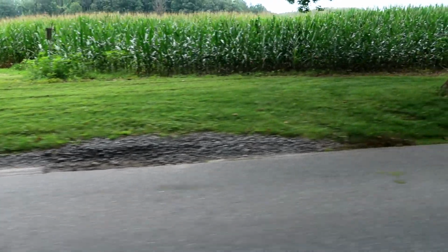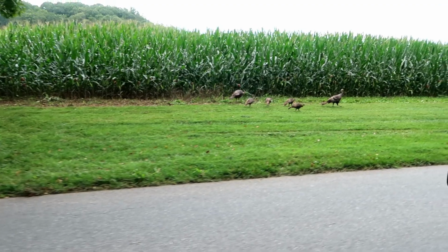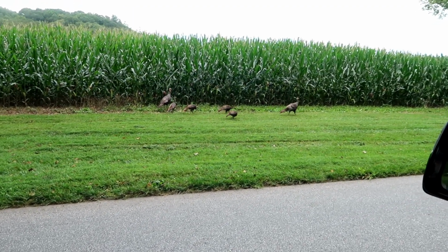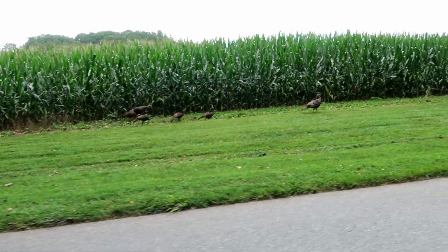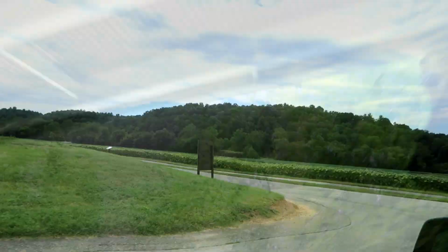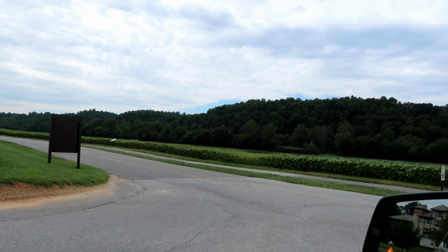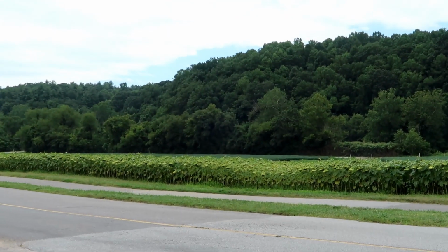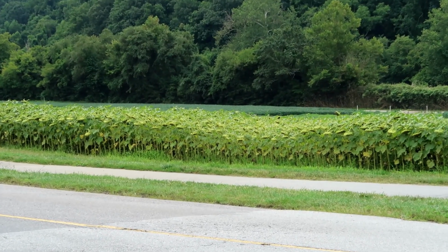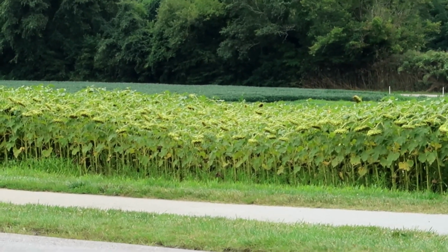You come across all sorts of wildlife on the estate, and look, we have some juvenile wild turkeys with their parents. Well, shucks, I wanted to come by to check out all the beautiful sunflowers, but they're a little droopy and not colorful at the moment. Shucks.